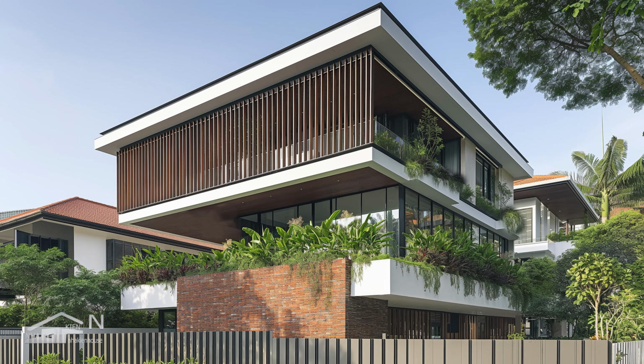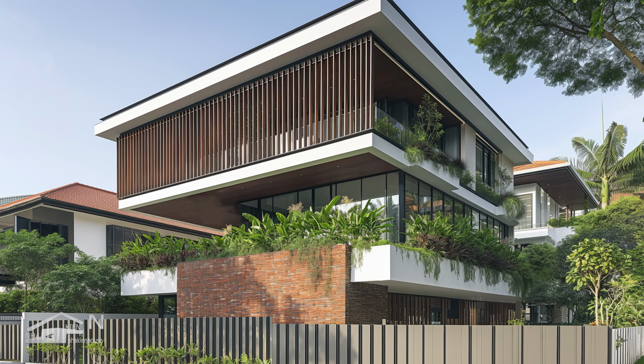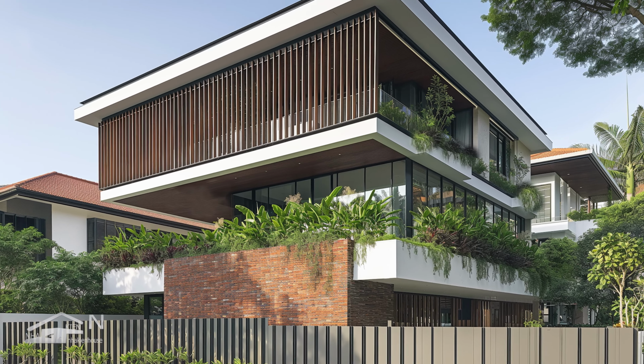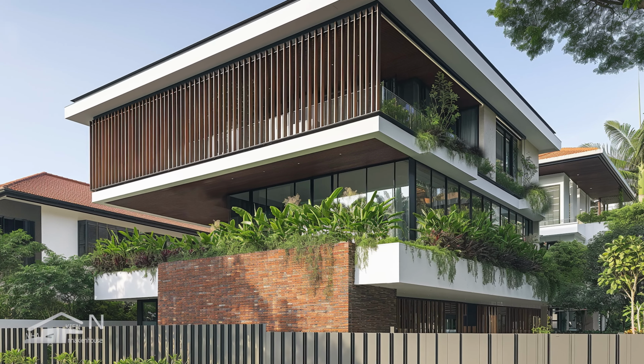Modern urban house design with tropical Singapore architecture offers a harmonious blend of contemporary aesthetics and climate-responsive features. By incorporating elements like large overhangs, natural materials, green spaces, open layouts, water features, and energy-efficient systems, these houses provide comfortable, sustainable, and aesthetically pleasing living environments.